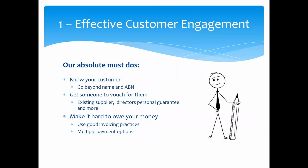It really can be as simple as having a very short client details form, and you want to get all the key details. You want to know what type of organisation they are. Are they a sole trader, partnership, company, trust? If they're a trust, what type of trust are they? Are they discretionary trust, unit trust? We want to know who the directors are. We want to know that you're actually taking instructions and orders from someone with authority on behalf of that entity. We're actually quite surprised, even with the clients that we deal with sometimes, that you've got to make sure that you're dealing with the person authorised to engage in that particular legal relationship.